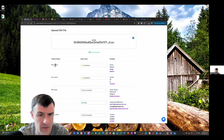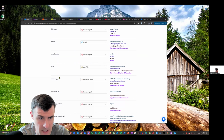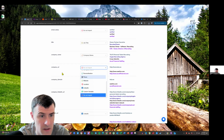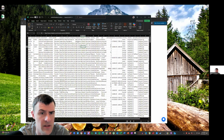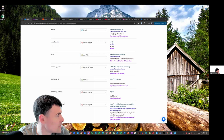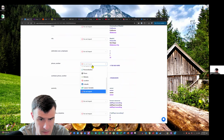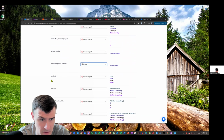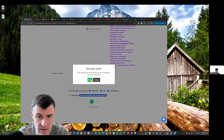Okay, now we just map. First name goes to first name, last name goes to last name, full name, don't care. Email is email, yep. Email status, don't care. Title is job title. Company name, that's right. Let me actually go look at the data that we had. We're going to use the LinkedIn URL, yeah, LinkedIn URL is there. Company URL, we'll just do website. Okay, cool. LinkedIn headline, don't care. We might as well import the phone number, just because. Let's do the sanitized phone number. Seniority, and so on, don't care about any of that. Okay, we'll go ahead and upload all those records, 540.